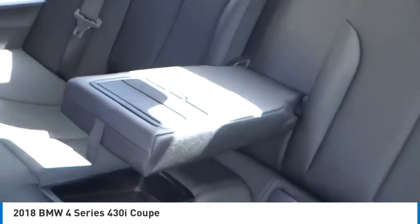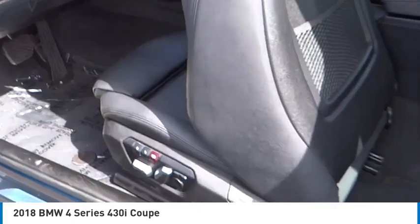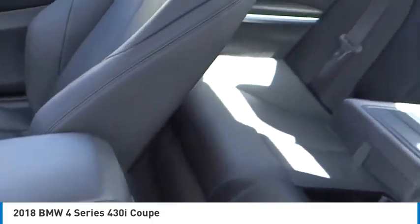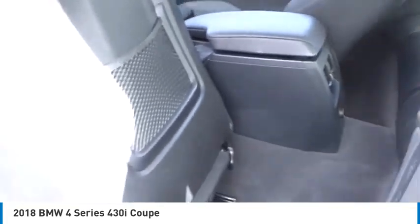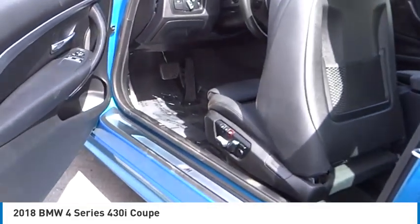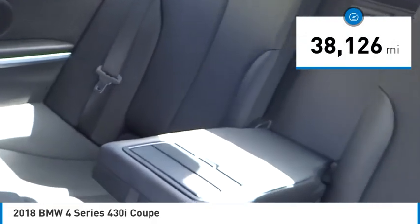Stop by and take a look at the 2018 BMW 4 Series. The BMW 4 Series is a powerful machine which comes with impressive handling, upscale interiors, and it delivers on BMW's ultimate driving machine. This vehicle has less than 40,000 miles.